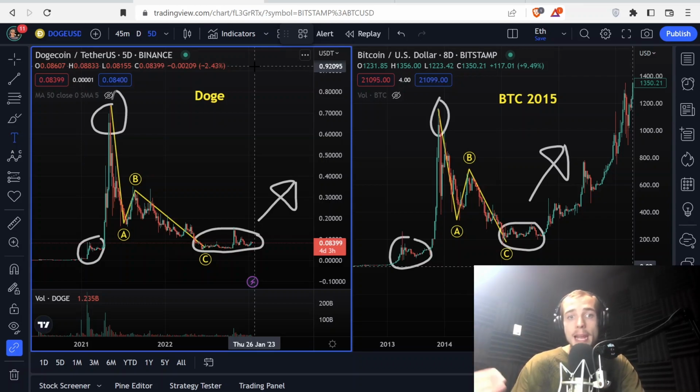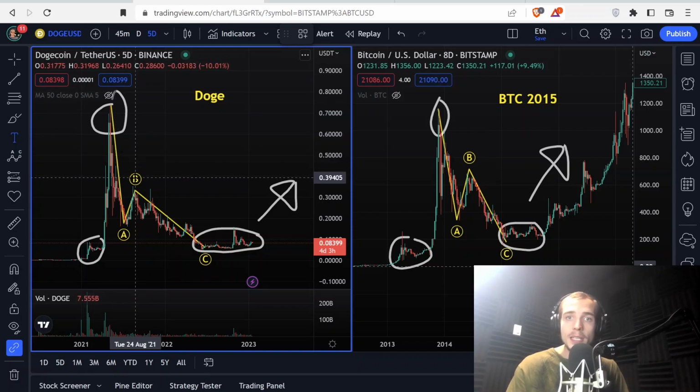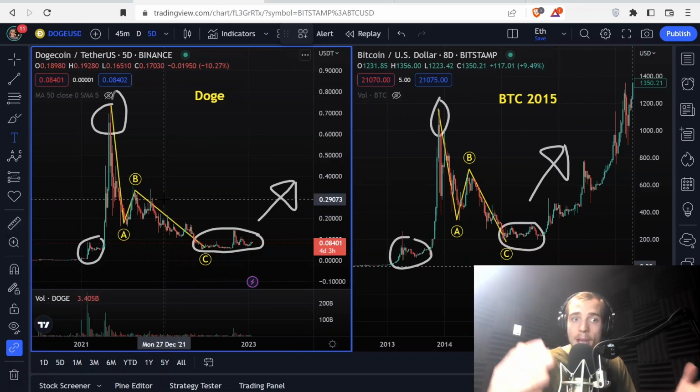Like I said, it's worth 8 cents. It was worth almost $1 in 2021, so it's very, very undervalued. People have a tendency to get too excited and too scared. Right now, they're definitely too scared. So I believe we will go into a bull market here with Dogecoin, and I believe it will be a big one, just like how Bitcoin running up to $20,000 per coin was a really big bull market for Bitcoin. Dogecoin is set up in the exact same way.